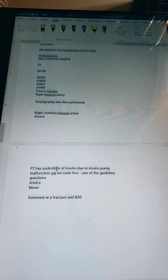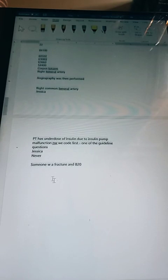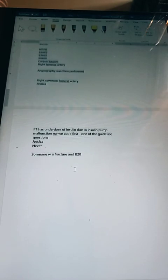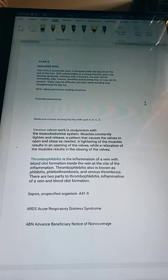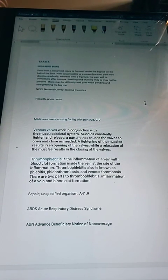She had a patient underdosed for insulin and a pump malfunction. What goes on there? And someone with a fracture with HIV. You know you do the fracture first. HIV will be second. So that's all the information right now that I have on what is currently being given on the exams, A, B, and C. Super helpful if you did watch that and we've collected it and you add that to your memory banks, which is your books.